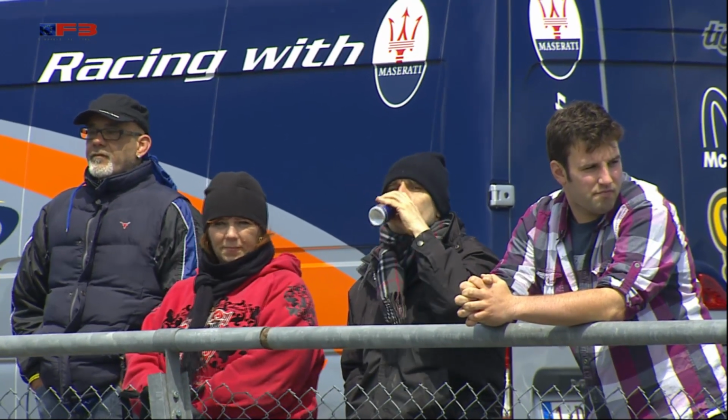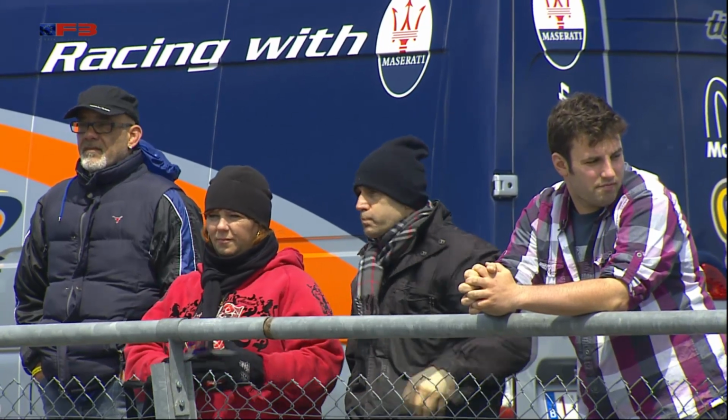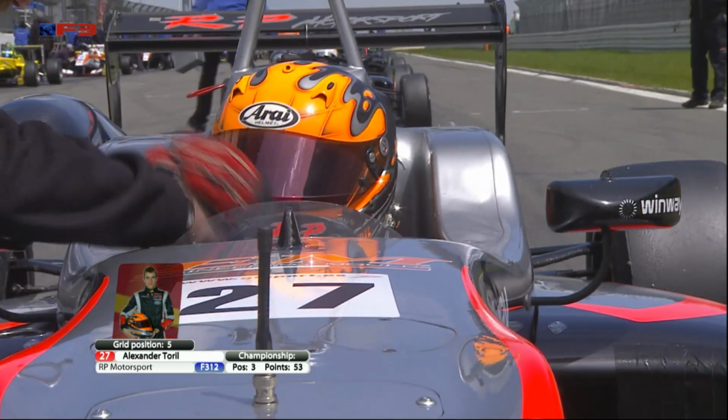The crowd very much, as you can see, wrapped up for the somewhat unseasonal conditions here at the Nürburgring. It has been very, very cold and chilly all weekend, and getting heat into those Dunlop tyres is going to be absolutely critical on the formation lap.